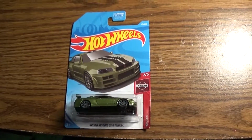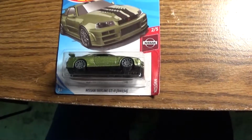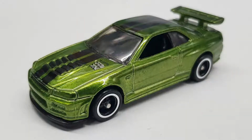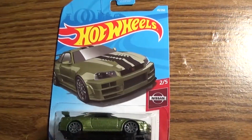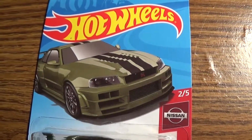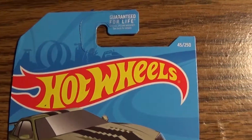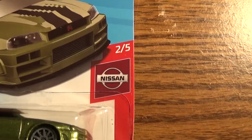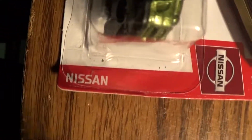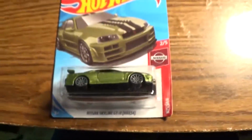As I mentioned, this car is going to be very desirable. The Nissan Skyline GTR BNR34. I might have mentioned this is also the super for this case. Really do hope I find a super, but it's very, very unlikely that I will. But anyway, nice detailed pic of the R34. Hot Wheels, guaranteed for life. 45 out of 250. 2 out of 5, Nissan Skyline GTR, ages 3 and up.